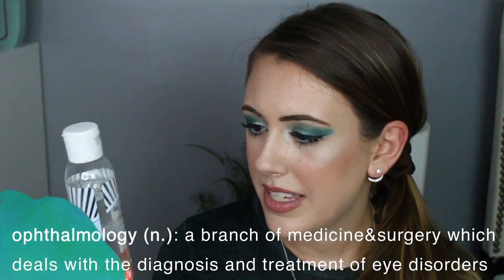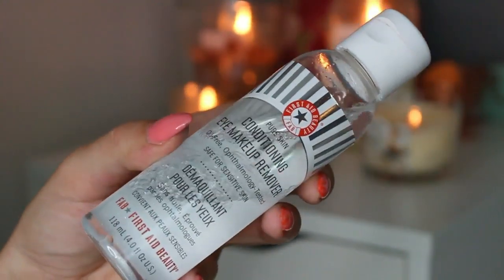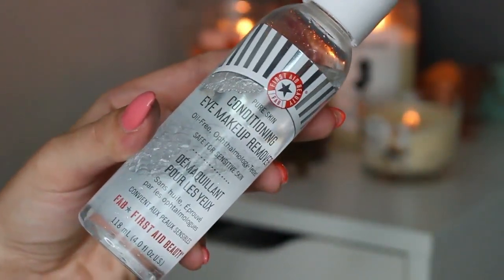Since we're talking about mascara, let's go ahead and talk about an eye makeup remover. So this is from First Aid Beauty, one of my favorite brands. This is their Pure Skin Conditioning Eye Makeup Remover. It's oil-free, ophthalmology tested. It says it's safe for sensitive skin. This retails for $18, which I think is a pretty reasonable price. You get 4 fluid ounces of product in here.